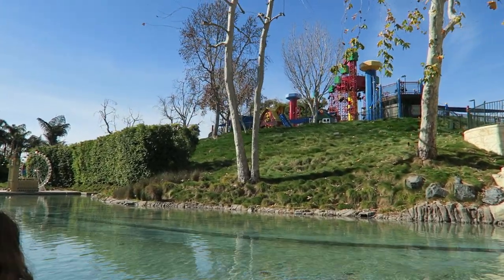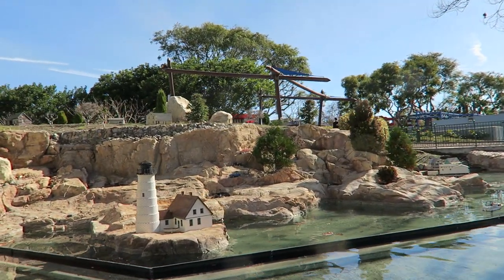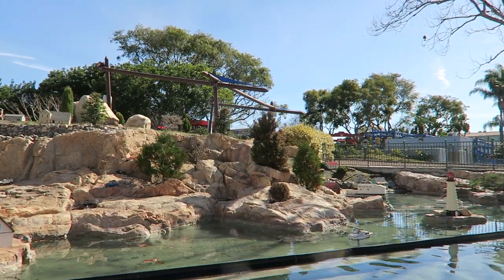Over on the left, you got the New England Coast Harbor Line. Now, this is a very active area, folks. You never know what might be happening. Looks like Gulliver's having some heart troubles ahead.